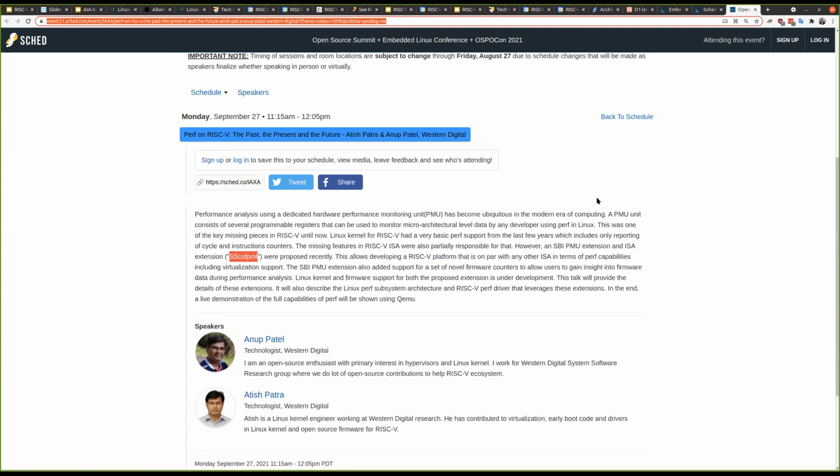That will have some CSRs which are directly accessible to the S mode. SBI PMU will not give you filtering and perf record functionality, I would say. You can just do perf top and simple basic perf commands with just SBI PMU. But you need the overflow interrupts to do the more fancy things like recording and analyzing.